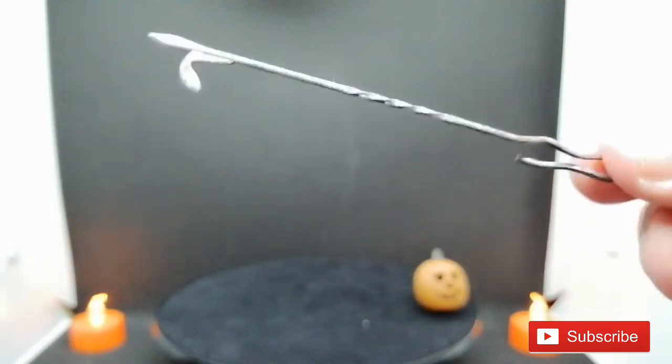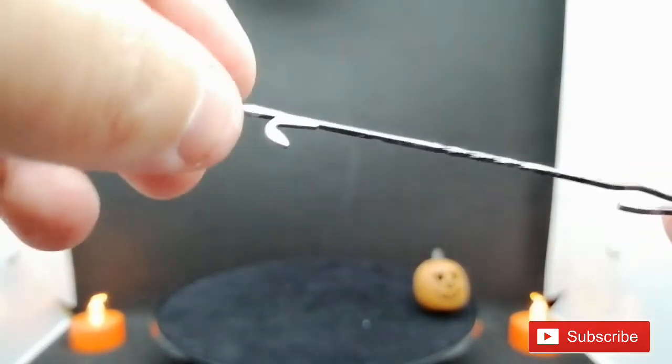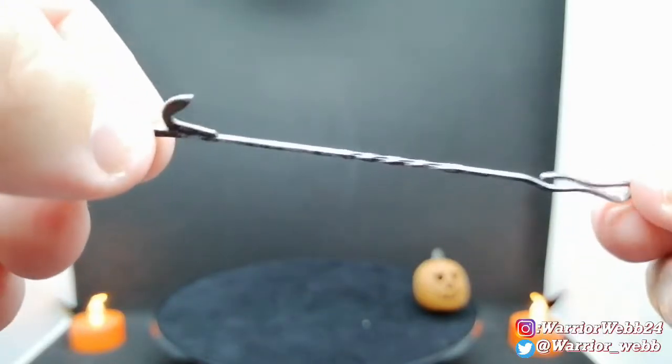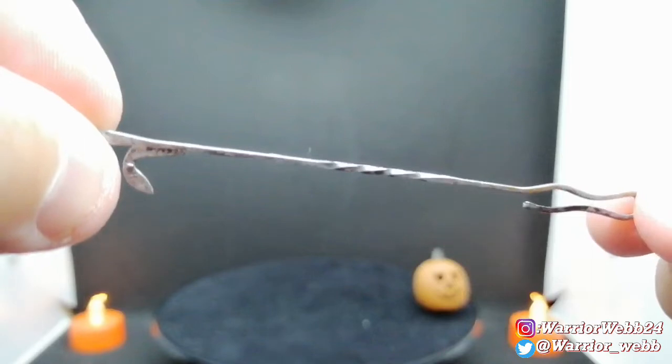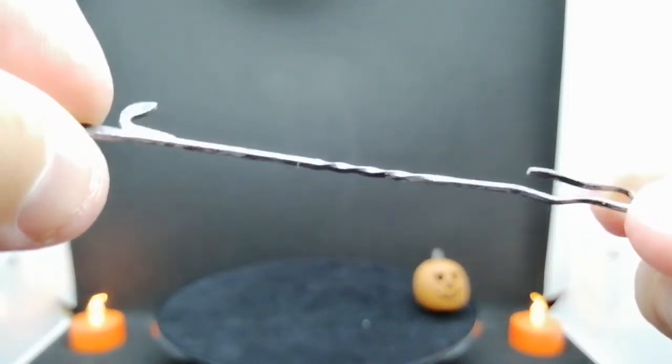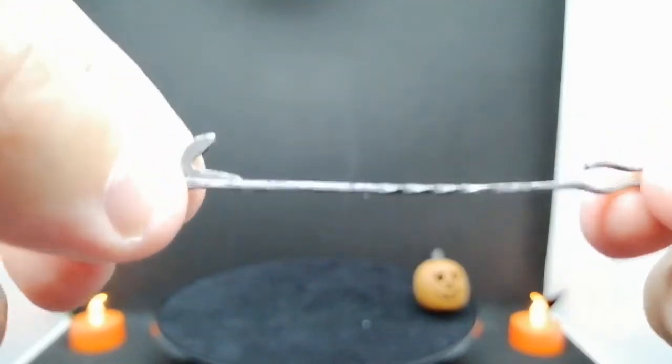Moving on to his weapons. First up, we have this fire poker, which is just a metallic, which I don't remember actually being used in the film. Correct me if I'm wrong, but I don't actually remember that. Pretty cool. Very flimsy though, that'll snap very easily.